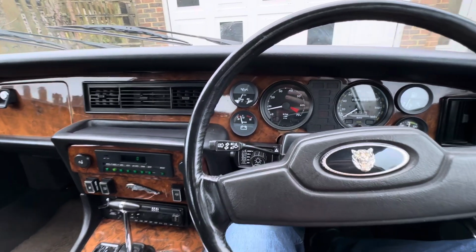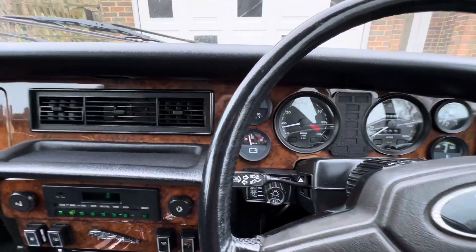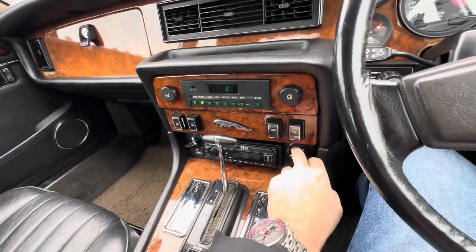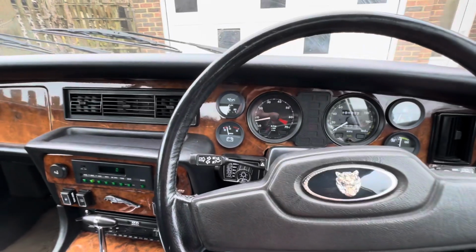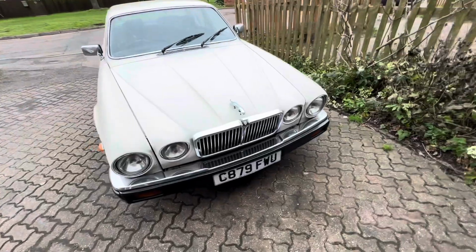So we're back now. All the gauges are still running. I'll just do a quick look around the car. Yeah, the climate control's still on. I will turn that off though. Okay, we're back now.